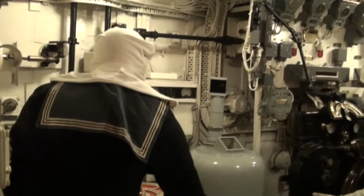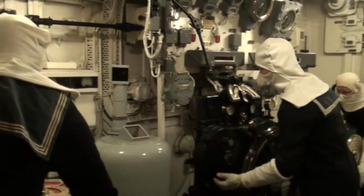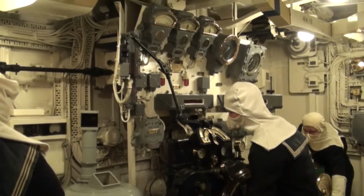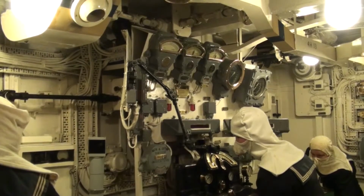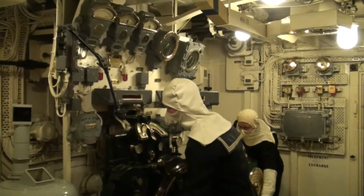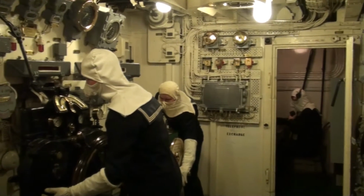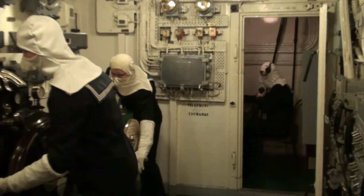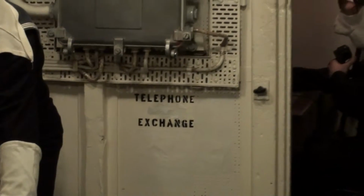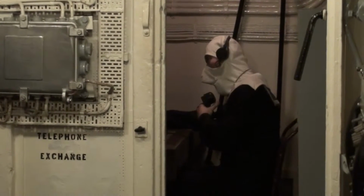Half ahead both engines. Revolutions 124. Steer 290. Half ahead both engines. Revolutions 124. Steer 290, sir.